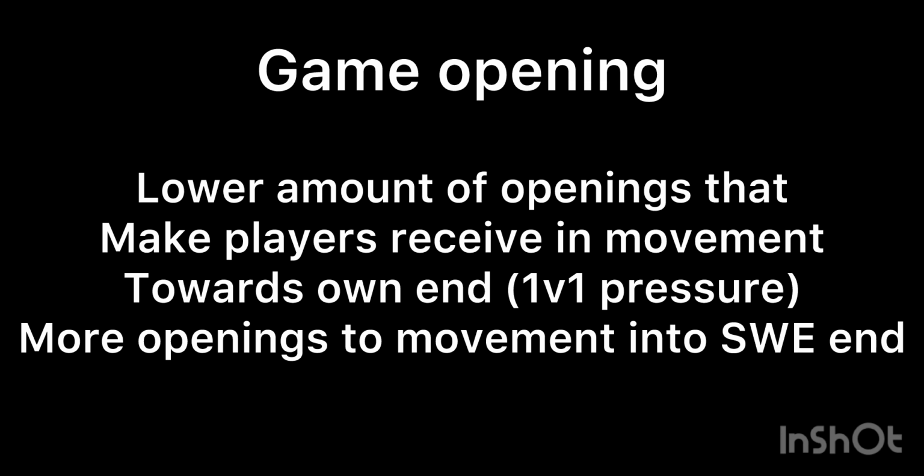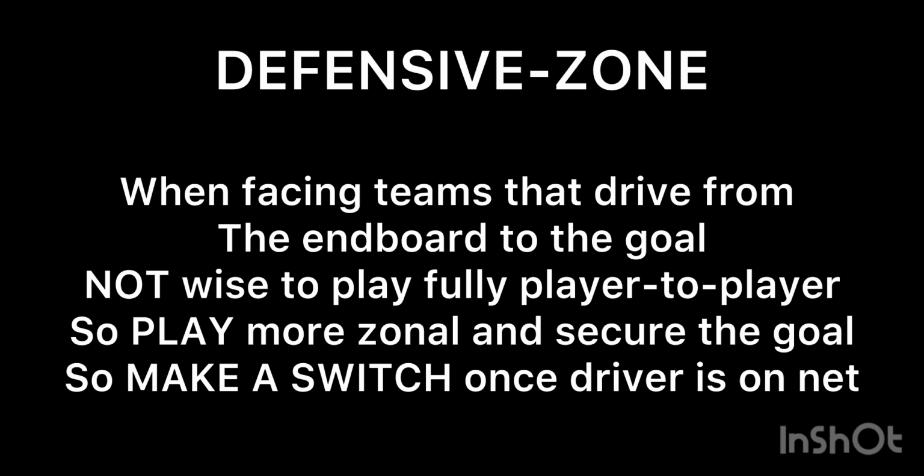So fix the balance. And then lastly, about the defensive zone defending, and especially defending against those drives that are coming from your own endboard side and going to the direction of your own net. If you are playing a player against player kind of defensive orientation, if your player defending the endboard is able to win those 1v1s more than lose, that is a good solution.